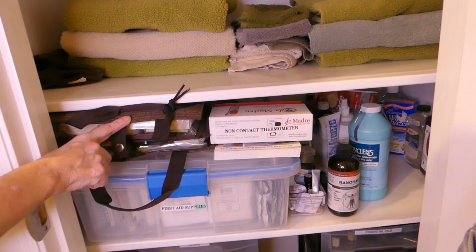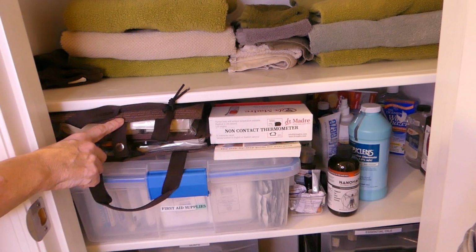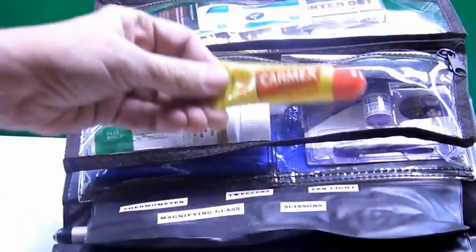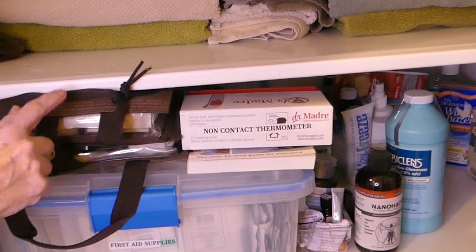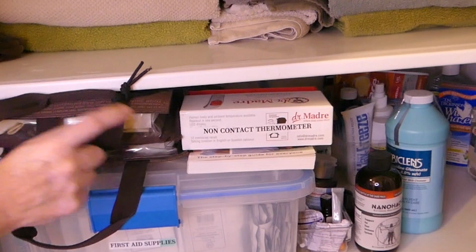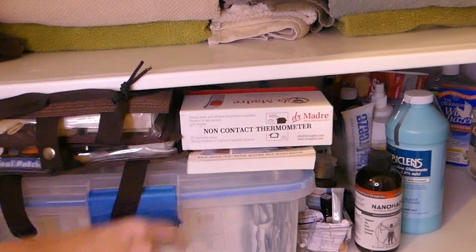So here's our existing first aid kit, easy to pull out and get to. It has most of the basic supplies. I have a video on that if you're interested. And the infrared thermometer, which is real popular nowadays. And this is a step-by-step first aid book.